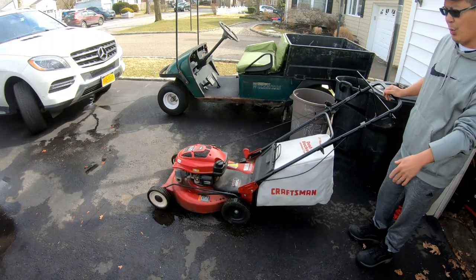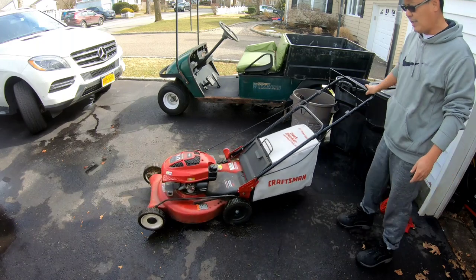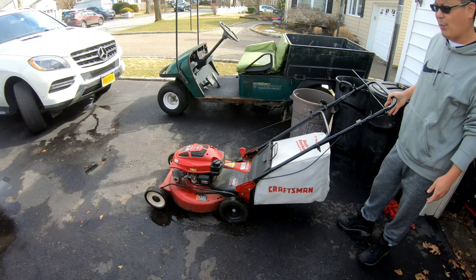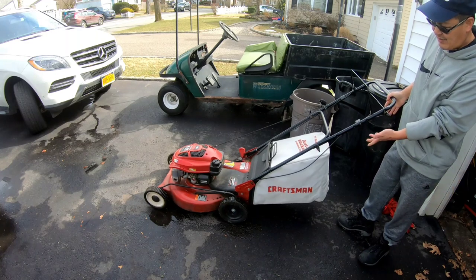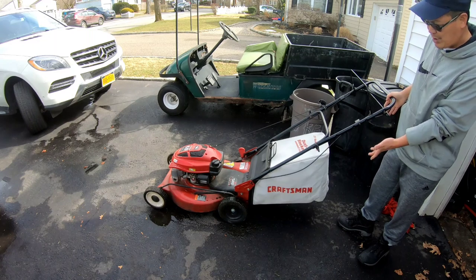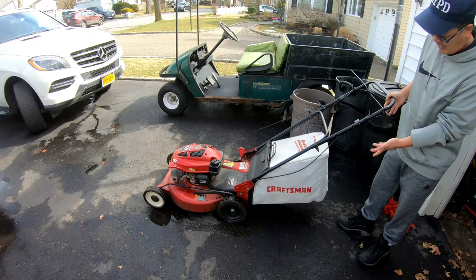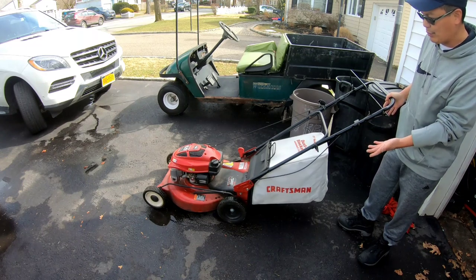Really good machine. I wish it wasn't a Tecumseh engine, but this one seems to run just fine. After you clean it up and wipe it down and everything, probably get about 150 for it, maybe 175. As you can see, this is a big bagger. The bagger is much bigger than your regular Craftsman push mower bagger. Very big, 21 inch rear self-propelled, remember that.